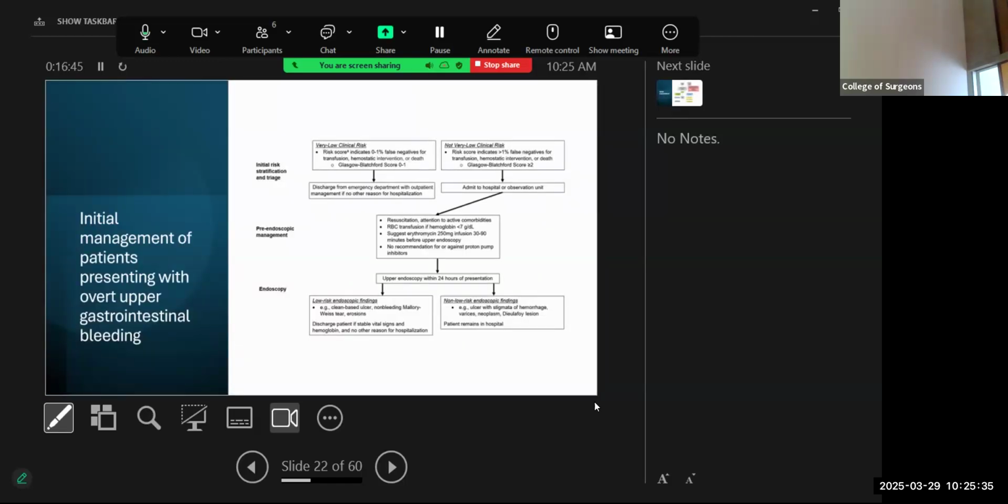So management wise, this is one of the important slides here. The risk stratification is the main thing in GI bleed. So we have to find out whether the patient is at very low risk or not very low risk. For that we should use some of the measures which are given. So usually we use the Blatchford score. I will give these things in the later slides. So if it is 0 to 1, we can do the conservative measures and discharge. But if it is equal to or more than 2, we have to admit.